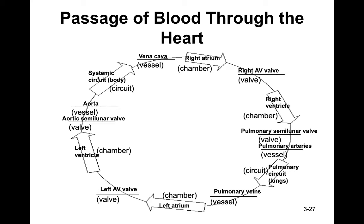Remember, in your body, in the tissues, the oxygen will be dropped off to the tissues to nourish them, and the carbon dioxide will be picked back up. Then this deoxygenated blood will come back to the heart through the vena cava, the superior and inferior vena cava, back to the right atrium, and the flow will happen all over again.